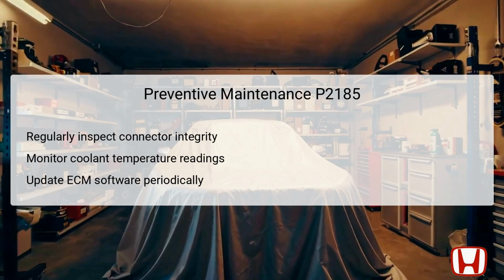Keeping the ECM software updated is crucial for ensuring compatibility and optimal performance of the sensor, as manufacturers often release updates that enhance both functionality and reliability. Implementing these maintenance measures aids in maintaining the health of the vehicle and preventing costly repairs down the line.